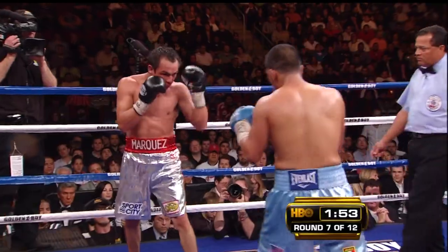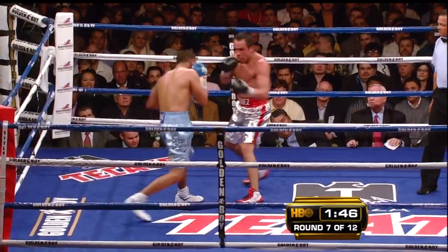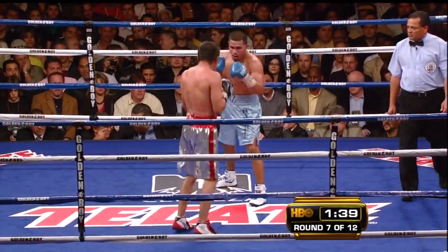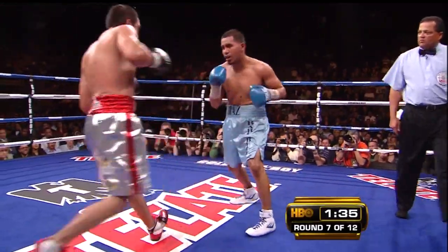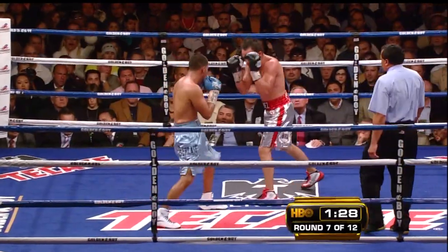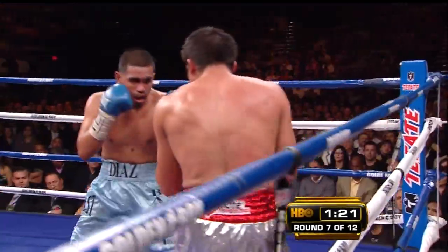Diaz took a breather in the sixth, something that Ronnie Shields noted in the corner and told him to correct. Ronnie hadn't had to work quite as hard here as he did in the Rocky Juarez-Chris John fight that preceded this. And he'll be trying to steer his man down the stretch for sure. Straight right hands landing for Juan Manuel Marquez. Left hook lands again for Diaz.